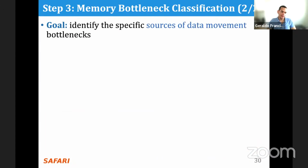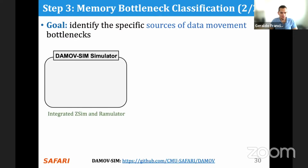So then we perform our scalability analysis. The goal of scalability analysis is to nail down the specific sources of data movement bottleneck in an application. In this analysis, we evaluate the performance and energy scaling of the application in 3 different system configurations and collect the key metrics for bottleneck classification. During the scalability analysis, we simulate 3 system configurations of our general-purpose multi-core processor. To this end, we build a framework that integrates the ZSim CPU simulator with the Ramulator memory simulator to produce a fast, scalable, and cycle-accurate simulator, which is called the DAMOV-SIM. We use ZSim to simulate the core microarchitecture, cache hierarchy, coherency protocol, and prefetchers, while we use Ramulator to simulate the DRAM architecture, memory controller, and memory access.